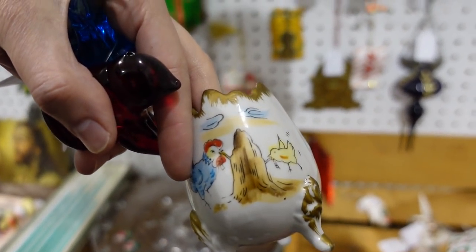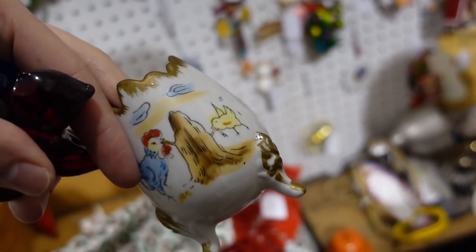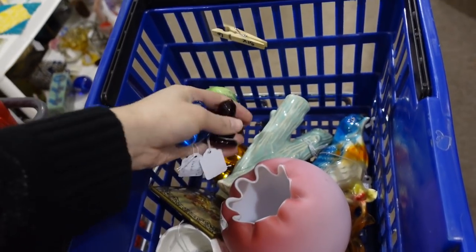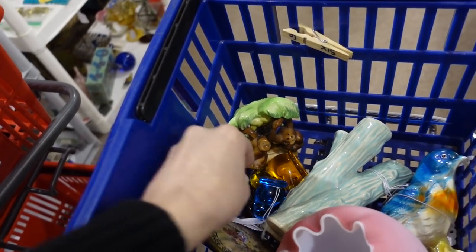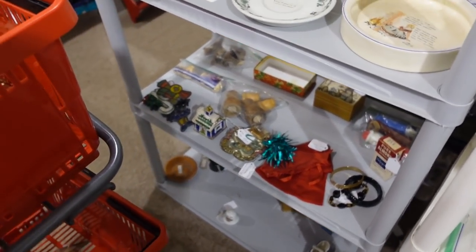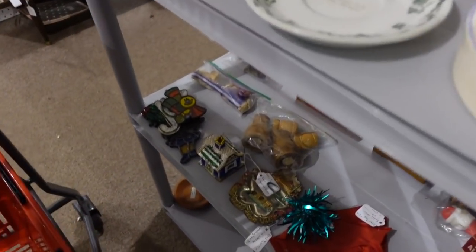What do we got here? Oh, my gosh, it's adorable. It's like a chicken on one side and a little... Oh, I've never seen one like that. Usually always fancy and floofy. You're a fancy, floofy egg. We'll stick it in there. Look at this. I've got an amber bluebird. An amber bird. I didn't know you were wanting to find them. I have one more left. In my stash.